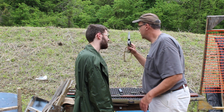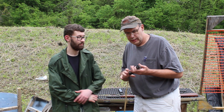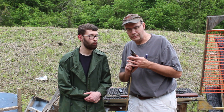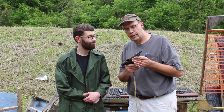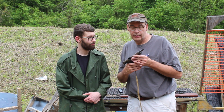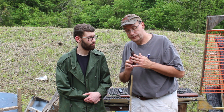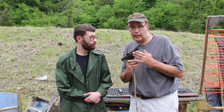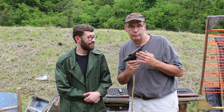The 1911. No, this is a straight up 1918 manufactured Colt 1911. This is what they call Black Army. Most of its finish is worn off. Still in excellent mechanical condition. Shoots well. Super reliable. Hard hitting. It's a classic. Everybody knows about this gun.